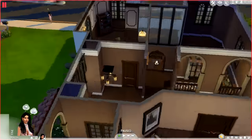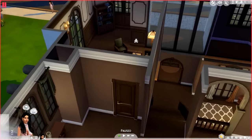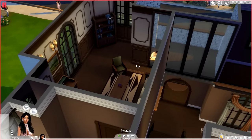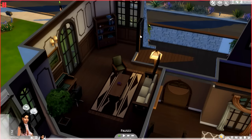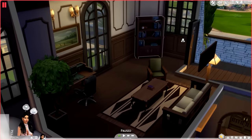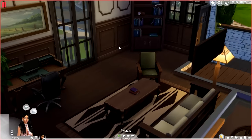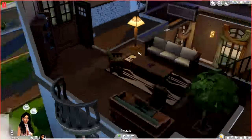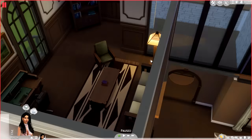Now, the rooms in this house are just decently sized. They're beautiful. You could do so much with them. So here's the first, well, it's not really the first room, but here is the non-master, or the office in this case. So here we are. It's very, I wouldn't say it's classy modern, but I like it. It's very, very businessy. I love the way that it looks.